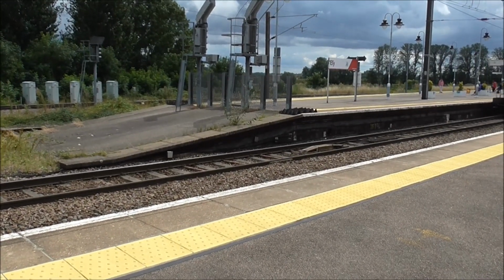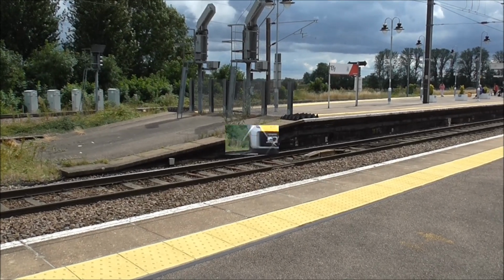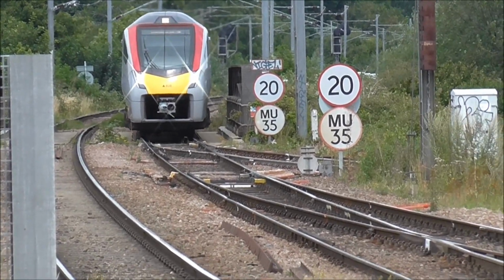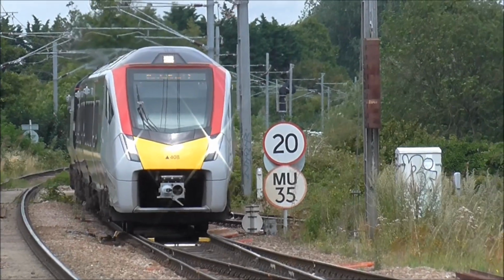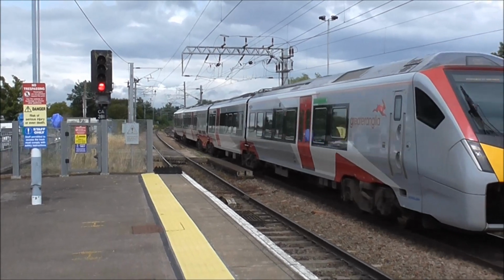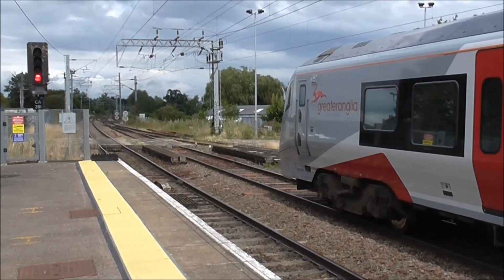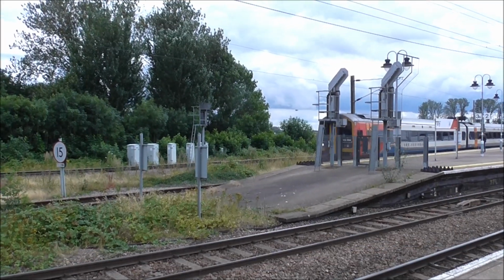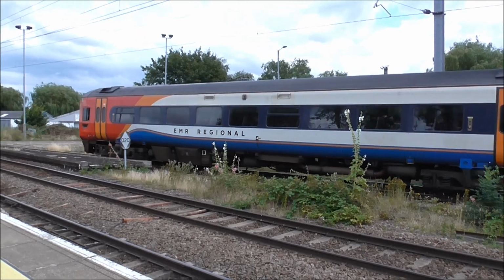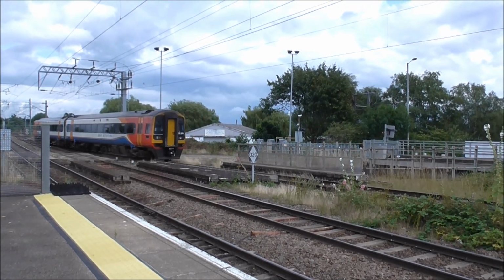Had a DB Cargo red Class 66 hauling an intermodal pass through platform 2. Awesome stuff. Right, 755-408, now coming in, heading to Stansted Airport. 66 has just departed our platform 3 en route to Norwich.